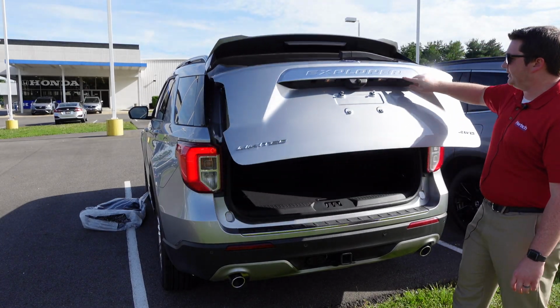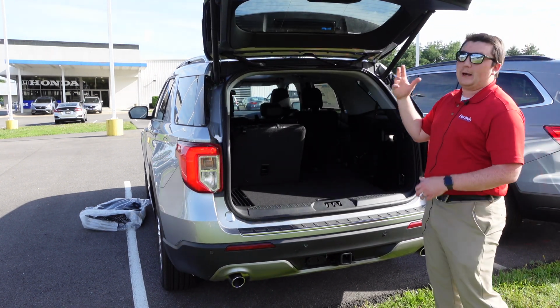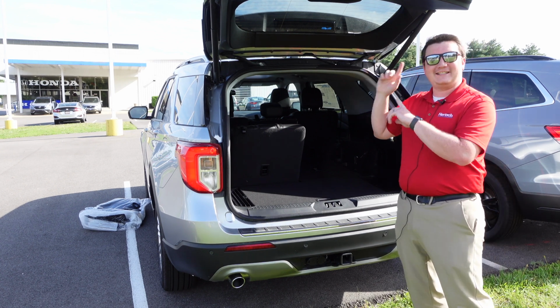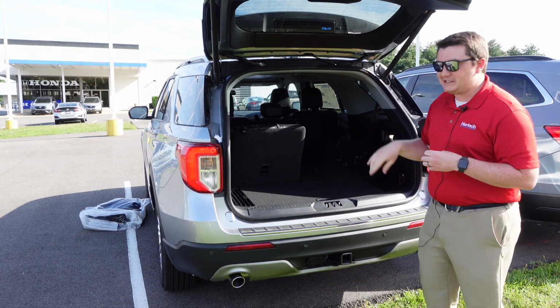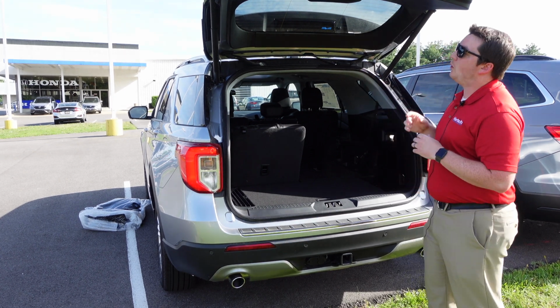Button for the trunk is right here next to the R on the Explorer name there. I was actually searching for it for a second there. So just if you can't find it, it's next to the R. There's a little arrow pointing down on it for the trunk release here. Again, power trunk here on this Ford Explorer.